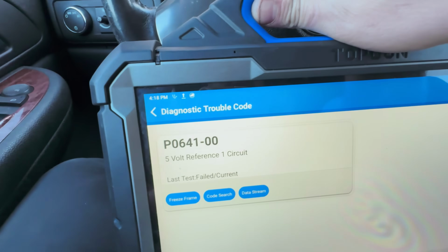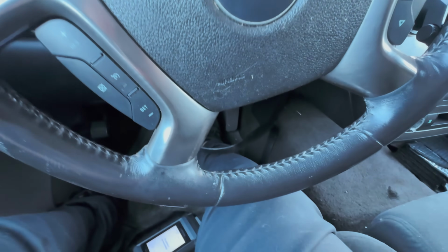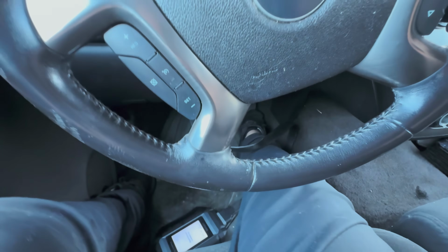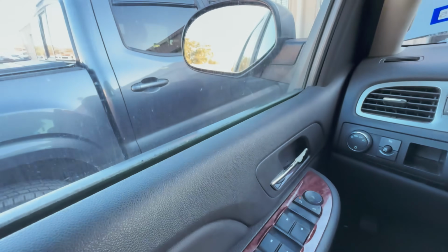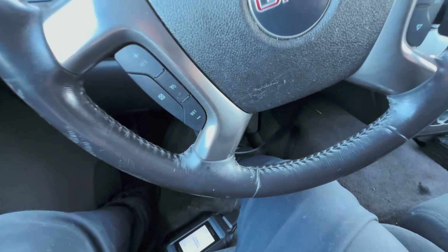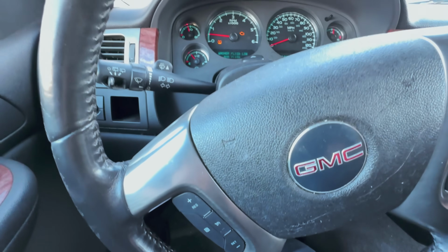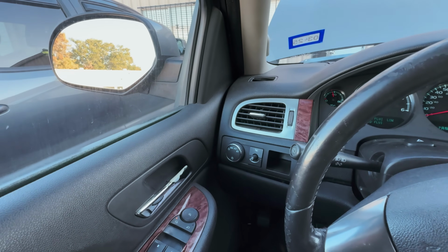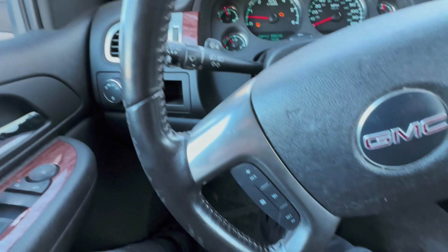Dude, this is cool. Look at this. No more acceleration. You cannot even do anything. I'm in reverse. It does move, but I'm pushing it down and I'm not moving anywhere. Look. I go forward. This is what the customer was talking about. Look, I can't even move forward. I'm barely moving. That's why he had to get it towed over here.